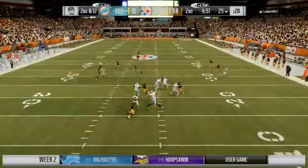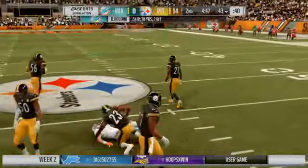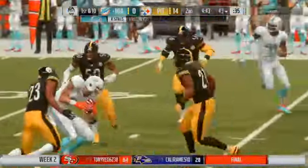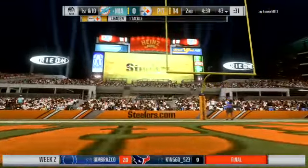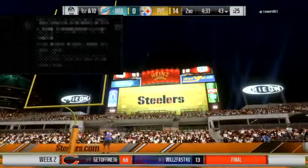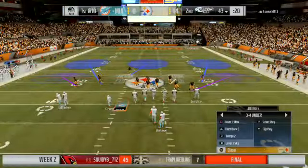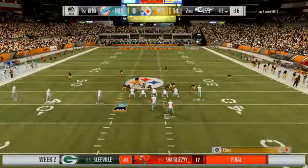Out of the gun, they'll look to throw. And he hits his target. It's Kenny Stills. And they get him down, but not before he takes it across the 40-yard line. 18 yards on his first catch of the game. It's a first down. This quarterback now 5 out of 10, 50% throwing it. Not so hot, but he does have a first down.